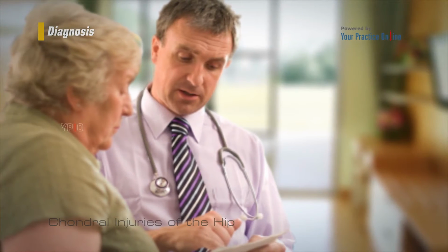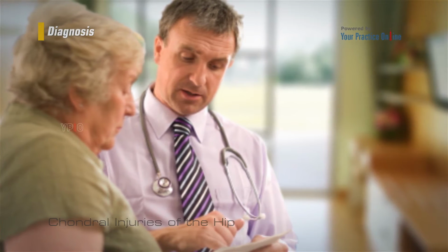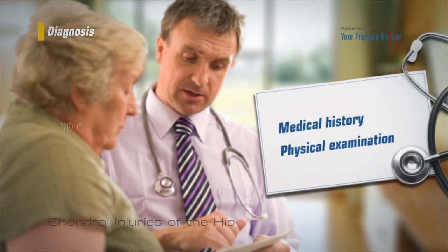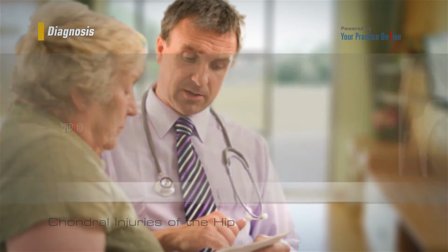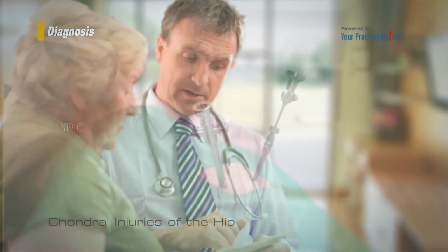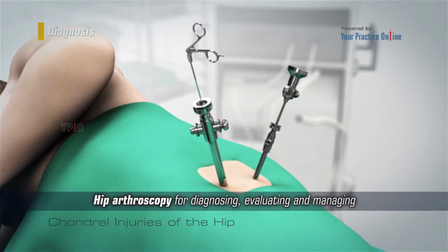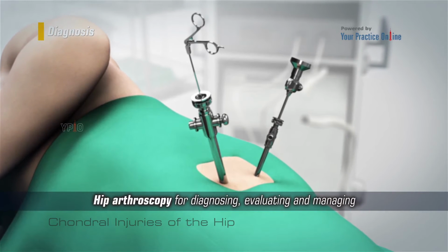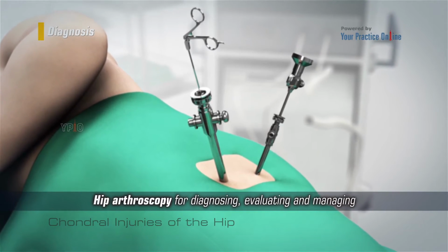Diagnosis. Diagnosis of chondral injuries involves a thorough medical history and physical examination by your doctor. In addition to this, X-rays and MRI scans are also useful in diagnosing these types of injuries. However, arthroscopy is the most accurate way of diagnosing, evaluating, and managing chondral injuries.